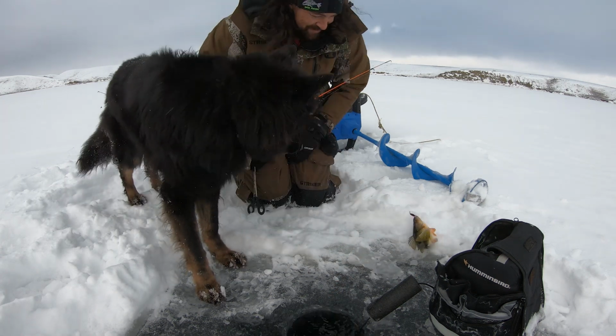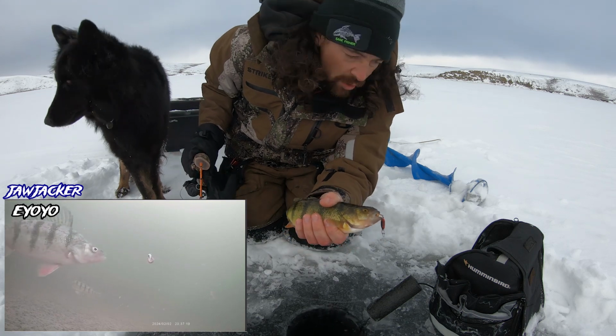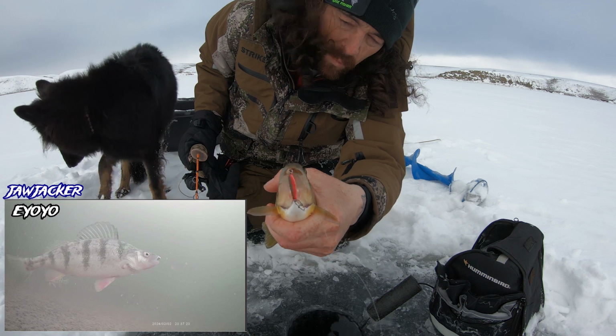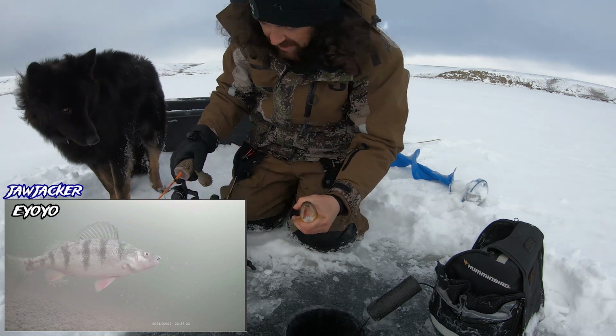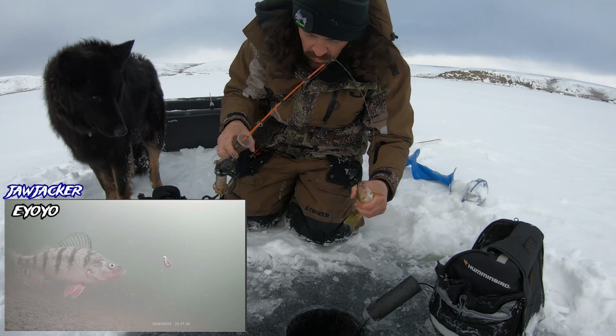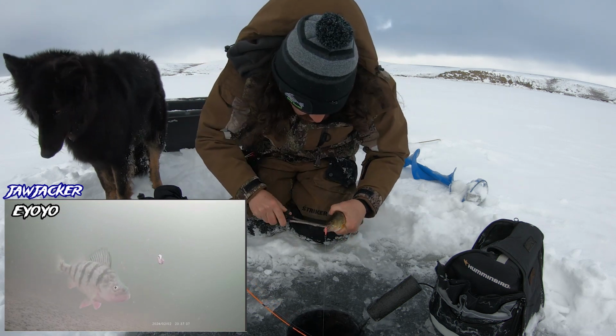Oh, there we go. So we finally managed to track down the school again. We are drilling holes left and right. We got the flash on, we dumped it down as soon as we got the new hole open, and called in a whole bunch. So we gotta quit screwing around. We gotta keep them entertained and keep them here, because staying on top of this school right now is so tough. Super hard.